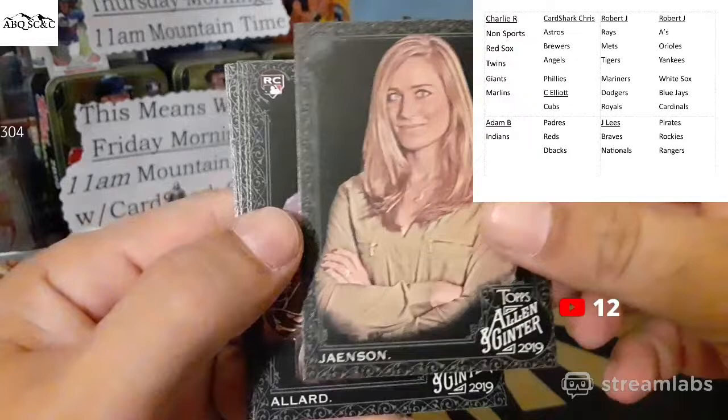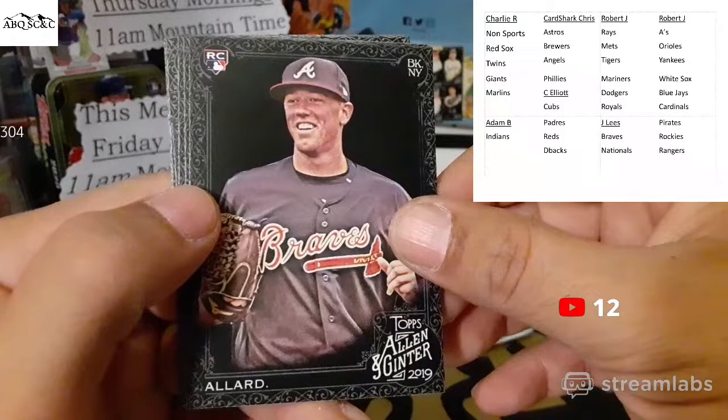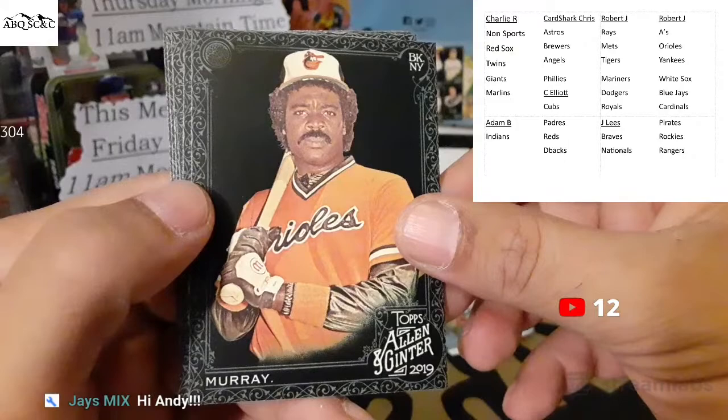And that was managing Bullen Center. Some of the best supervisor managers were women, so good for her. Colby Allard, rookie card, Braves. Eddie Murray, there's another Eddie Murray. Boom, two different Eddie Murrays here.